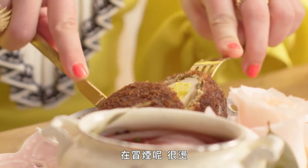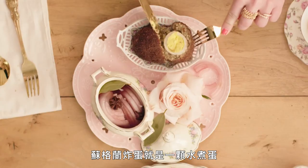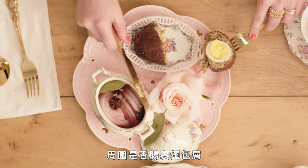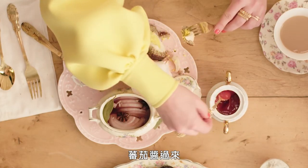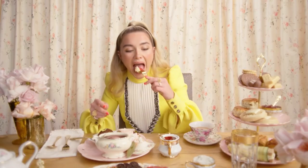Okay, I'm gonna try the Scotch egg. And it's steaming, it's warm. So a Scotch egg is a boiled egg and around it is breaded sausage and then it's deep fried. Come here, ketchup. Bit of ketchup won't hurt anyone.